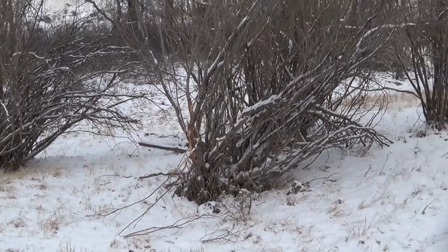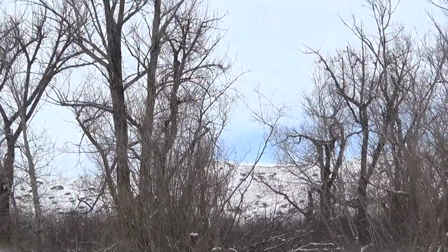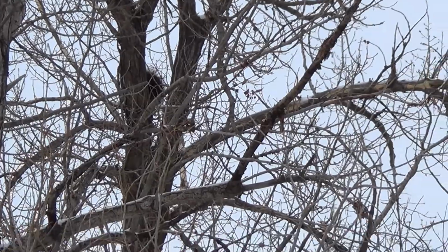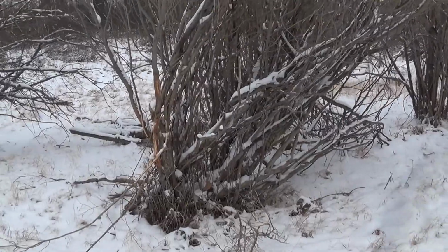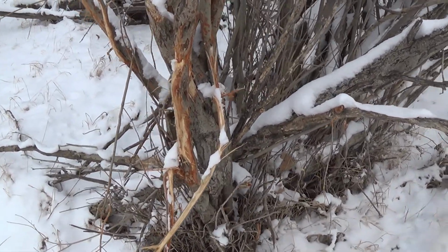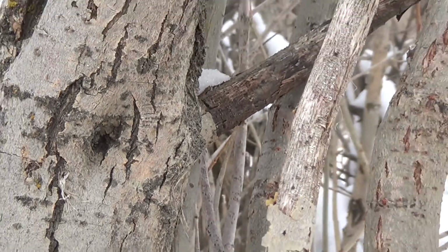Alright, here's something worth showing. Again, I'm in the oxbow corridor. Haven't gone very far. In fact, the porcupine is still just right up here. See him there? Anyway, I noticed this, and I thought I'd talk about it quick. You see the bark of this diamond willow, what we call diamond willow, so called because it forms these kind of diamond shape pits in the willow.